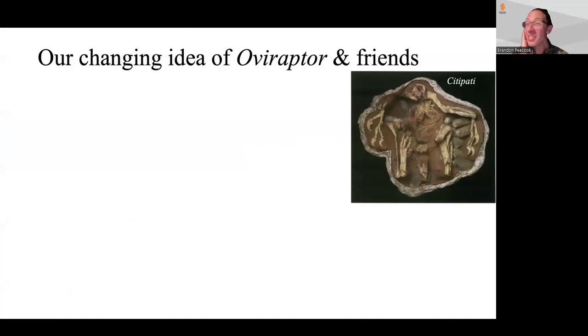And so I'll cut to the chase, since you only wanted me to talk for like half an hour, instead of doing the whole murder mystery part of it. These are the eggs of a theropod dinosaur, so the lineage of meat-eating dinosaurs, but a relative of animals like Oviraptor, which, of course, is really famous from places like Mongolia.